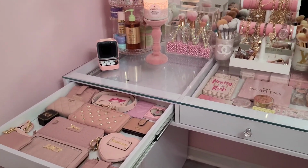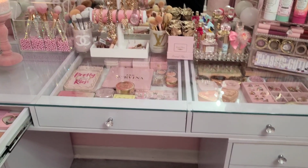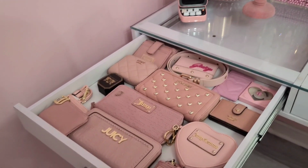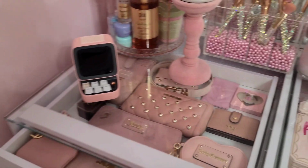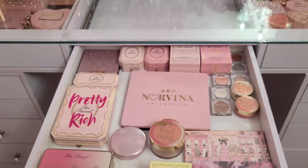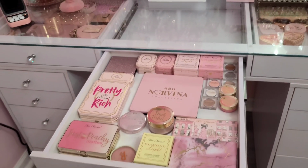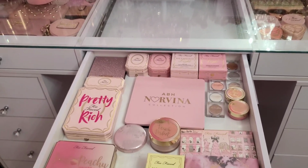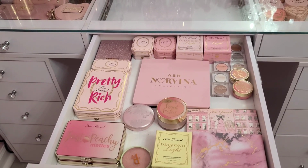Everything else in the middle of my drawer, like over in these other drawers, is mainly just makeup. This used to be just a full Too Faced drawer, but I decided to switch it up. So in this next drawer, you guys are going to see throughout this video, most of my most used makeup is in my makeup drawers. I keep all the really cute stuff in the middle.